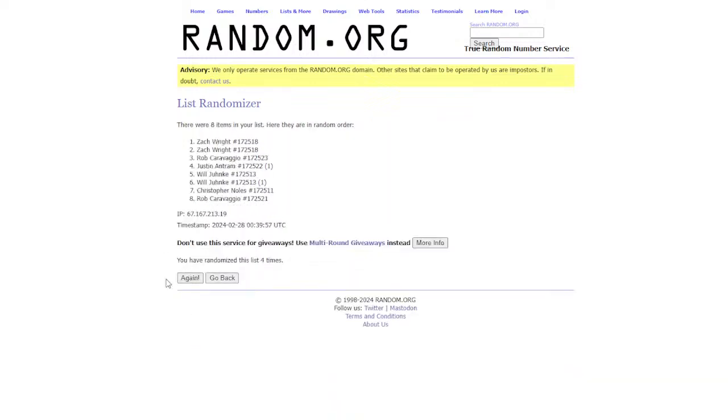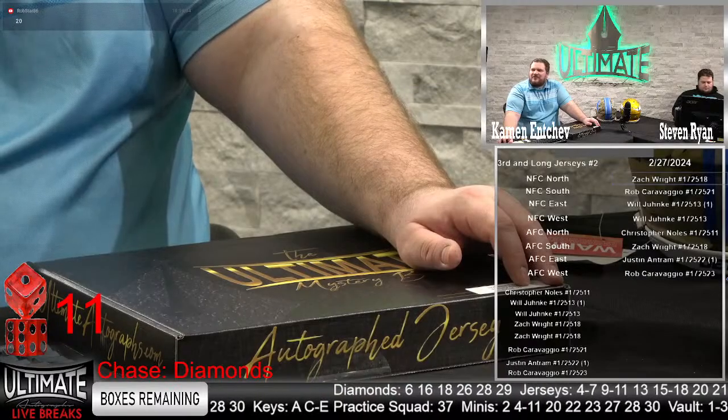All right, we got 4, 5, 6, 7, 8, 9, 10, and 11 clicks. Zach Wright looking to be right in the NFC North, which is red hot right now. Rob C in the NFC South, Will J in the NFC East, and the NFC West. Christopher Knowles in the AFC North, Zach Wright, AFC South. We got Justin A in the AFC East and Rob C in the AFC West.